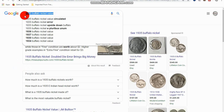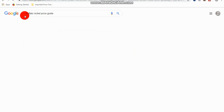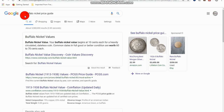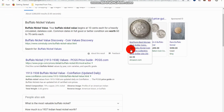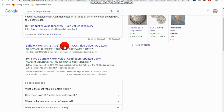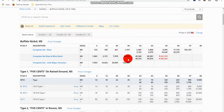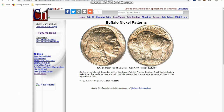What you want to do is type in Buffalo Nickel price guide. Then you're going to get price guides that come up, okay? And it's very important that you click on a price guide. That way you understand that you're looking at actual values, not something that someone made up. I know some of these PCGS values are retail, but the point is that you can go to my website, or you can go to PCGS, CoinFacts, or NGC, go to a price guide. That's what's important here.